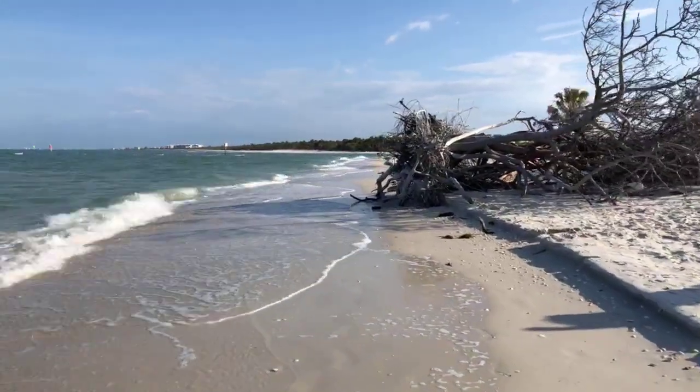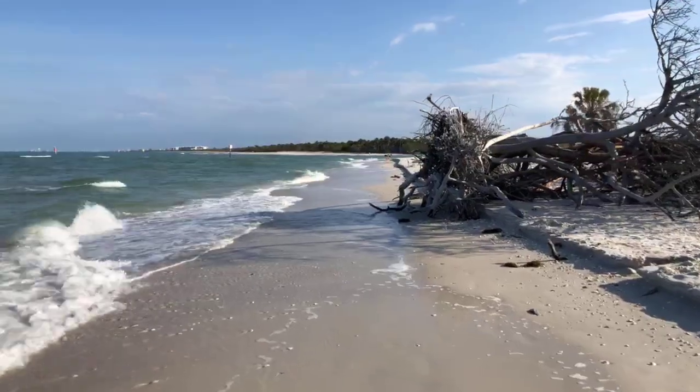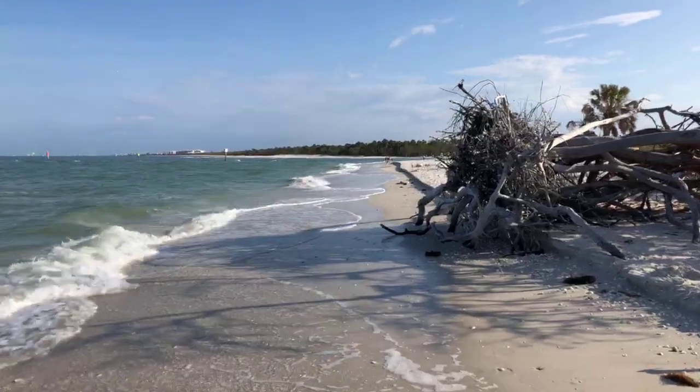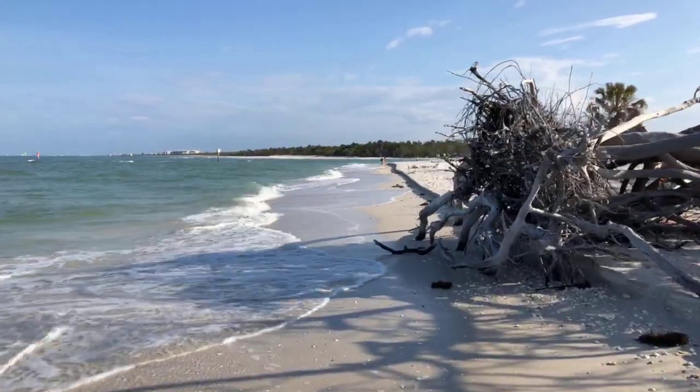This is Wiggins Pass just ahead of me, the channel in between our two beaches. That's Barefoot Beach Preserve over there on the other side of Wiggins Pass.